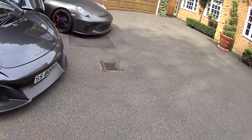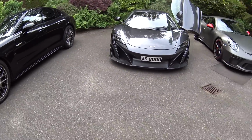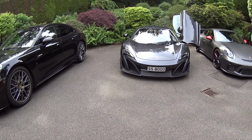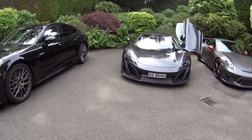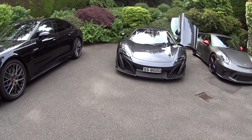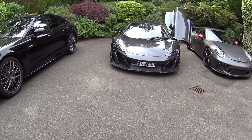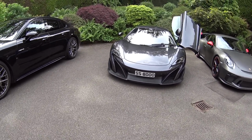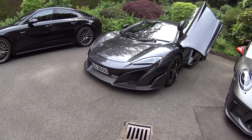And I like the styling. Funnily enough, the 720S, when it came out, I didn't like, because I didn't like those open headlights. And then it grew on me slightly, and now it's gone the other way again. I think the 720S, to my eyes, doesn't look as cohesive as the 675, but it may be that I'm biased. I'm not utterly sure.